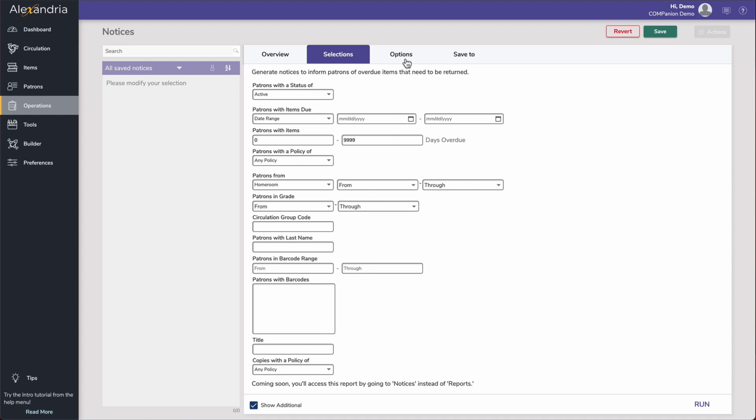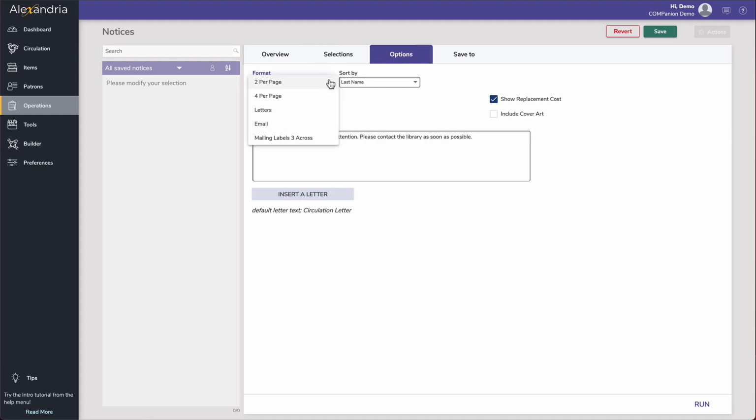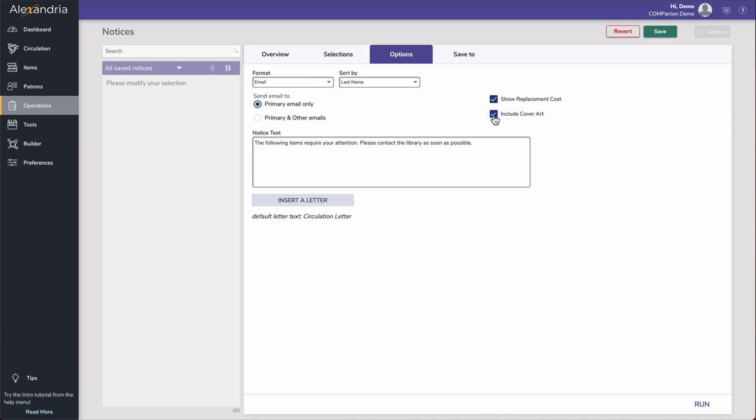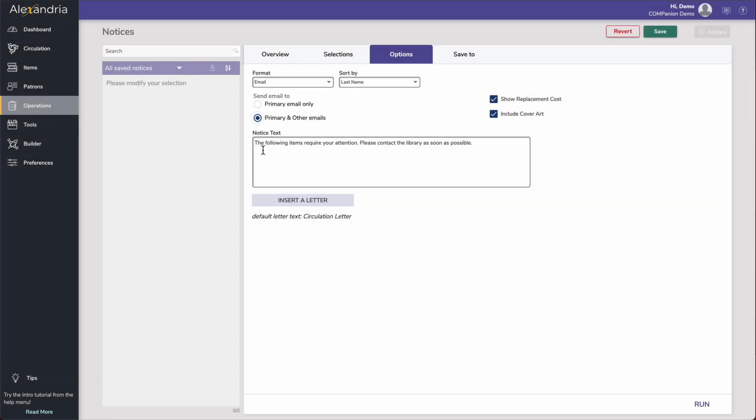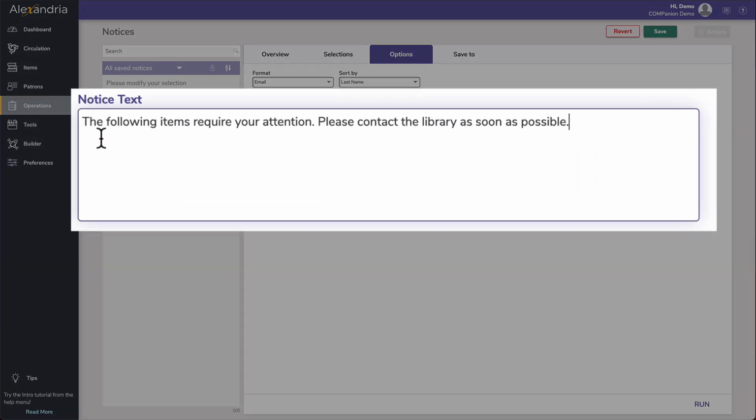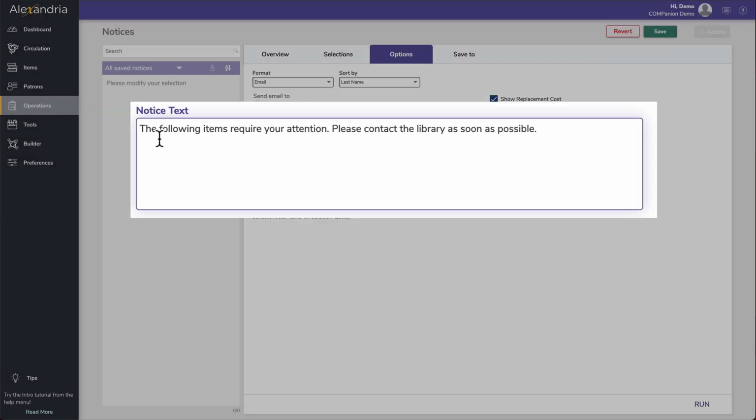On the Options tab, choose your format, such as email or 2 per page if printing slips, and select if you want to include cover art. Your options will vary based on the notice and format you select. When sending emails, you'll have the additional option to send to only the primary email or both primary and other emails. Customize the letter text to include any important information you want to include for your patrons.